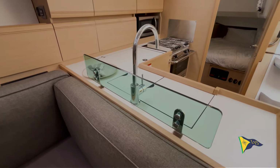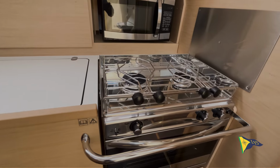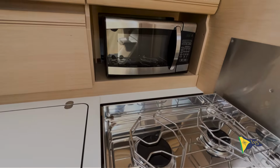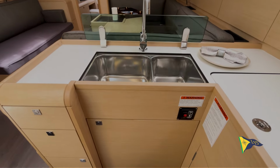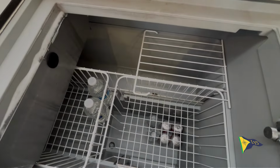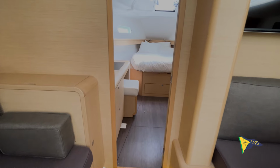The large galley offers a double basin sink that has covers to increase countertop size and a glass backsplash. The two-burner stove and oven is on a gimbal, and a microwave expands your cooking options. A large, easy-to-access refrigerator and freezer has a countertop opening and a cabinet door on the front, giving access to items at the bottom of the refrigerator.